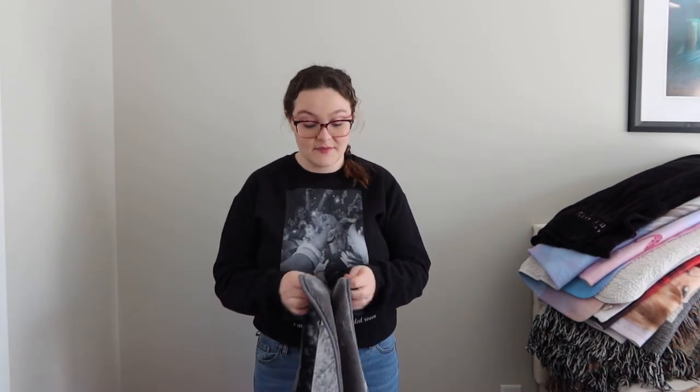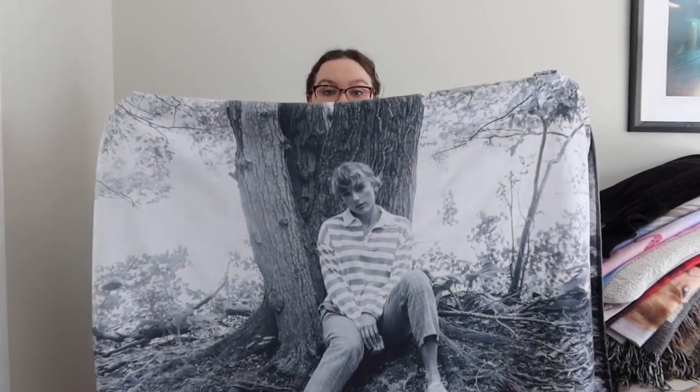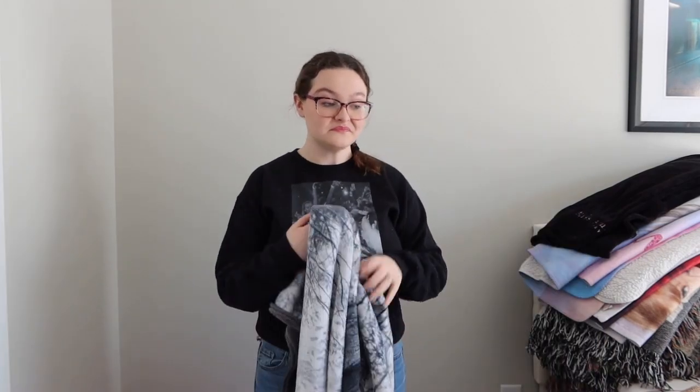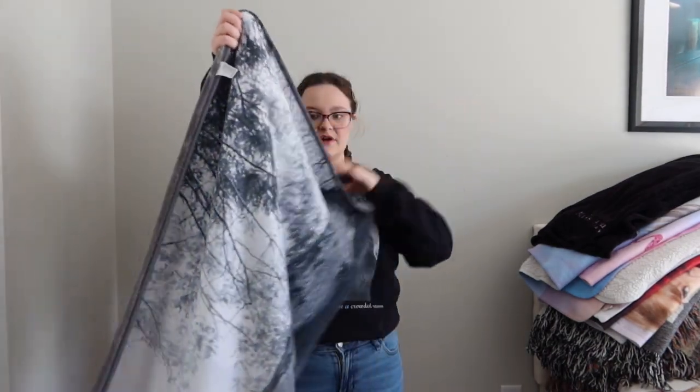Like, a blanket for $13, and it's heavy, and it's honestly such a warm blanket. I'm obsessed. I am obsessed. It's very cute. So that is one I use all the time. And so, sorry about going out of order. I do know my Eras orders, trust.